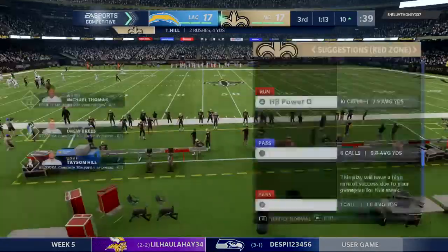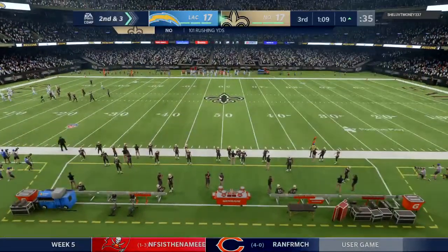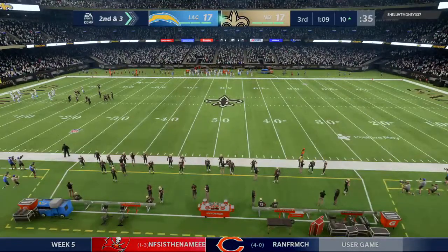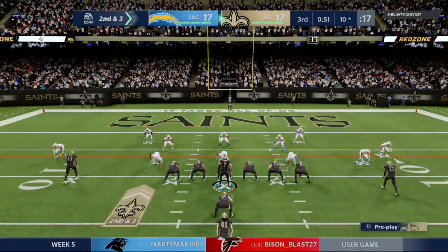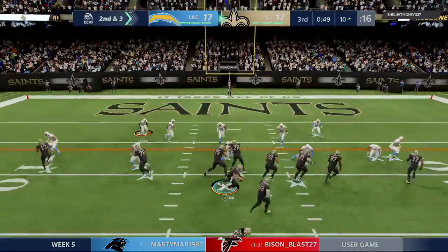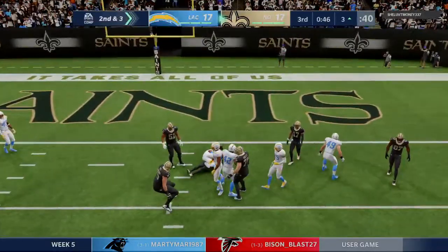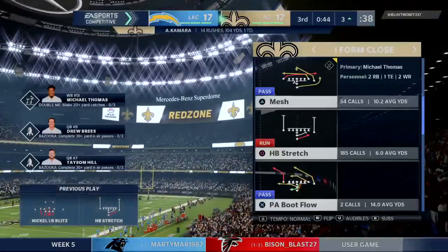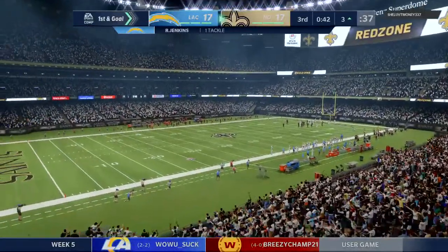Nice work to get 7 out of that, and it's second down. Partner, he was going through his progressions. Not there, not there. After about the third one, he decided he better pull it down and run for it. And he slides down and avoids the hit for good measure. On second down, Kamara. And he'll be brought down here at the 3-yard line. 7 yards on the pickup there, and now they've got it first and goal.